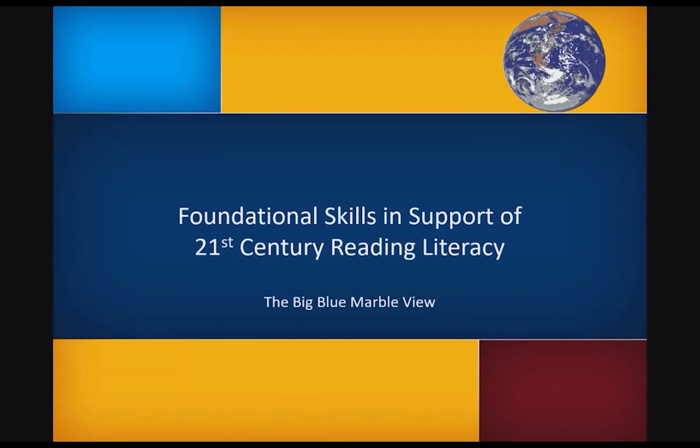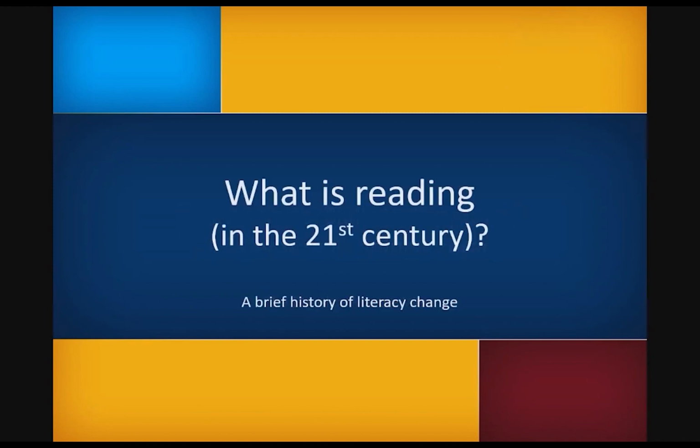Okay, so let's get on to what I call the big blue marble view. I like to make sure, in the history of reading instruction in the U.S. at least, they talk about pendulum swings. So they go to foundational or basic skills, and then that's all that's taught. And then there's a shift away from that, so a broader picture, and then back. Clearly, we need a balanced amount of instruction. Balanced is even the term they use. But I want to make sure to really emphasize the broader scope of reading, even as we talk about foundational skills. To do that, I'm going to go through a little bit of history.